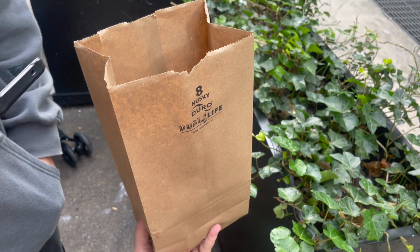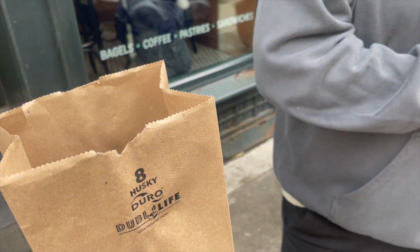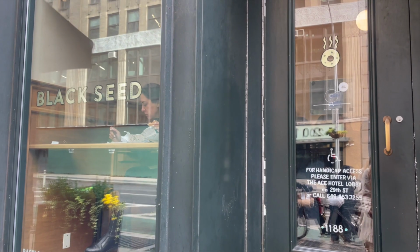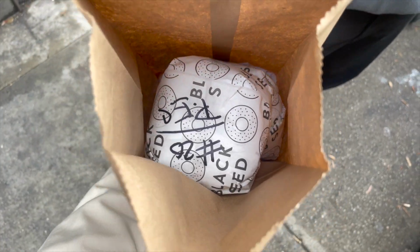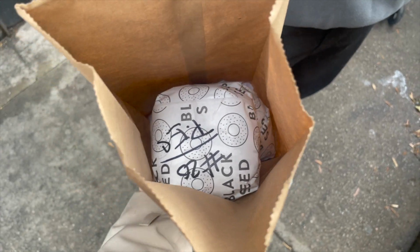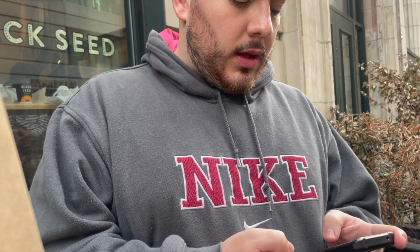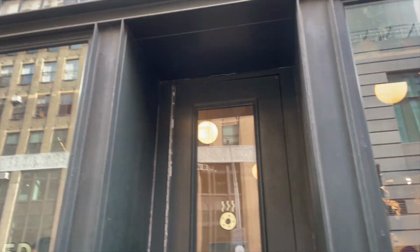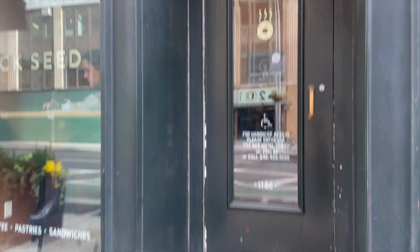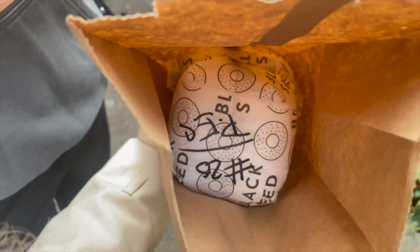So we've just had a little walk to this bagel place that we saw yesterday on an Instagram Reel or something. It's called Black Seed and they do yummy bagels. So I've gone for a turkey avocado situation. Aiden's gone for, what did you go for? Pastrami. Lovely. I will show you them when we open them up, but right now they feel really warm. It's quite low key almost, but it looks very good. When I saw her preparing them, I was like, yum, and the portion size looks insane.